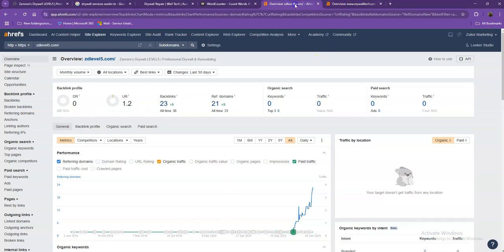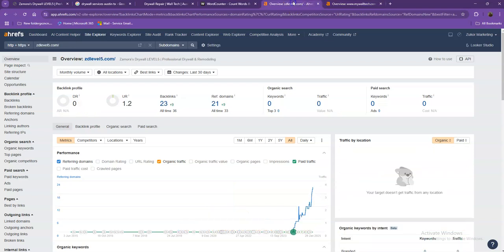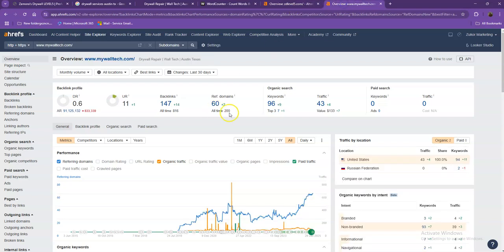Let's go ahead and take a look at your competitors' numbers. With DR and UR, it shows that Google considers their website a much more trustworthy and stronger website. That's also because they have more backlinks. They also have more keywords, which gave them more traffic within the last 30 days.